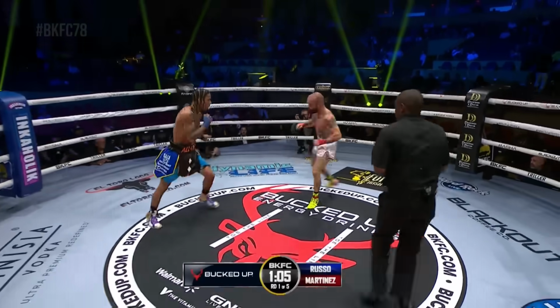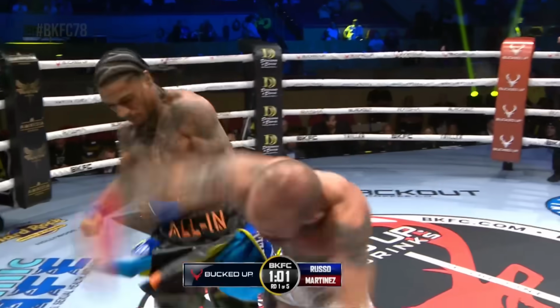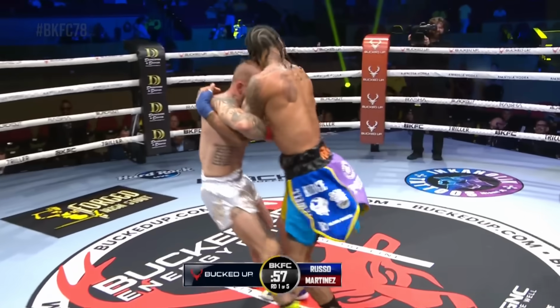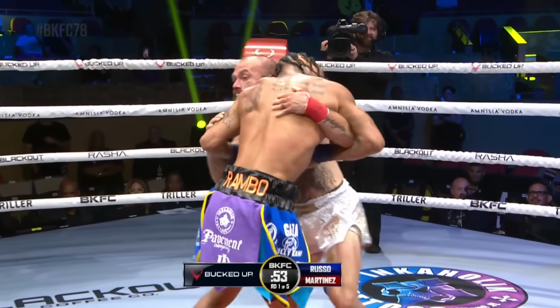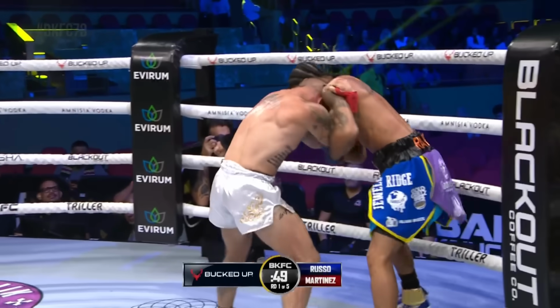Martinez has to be careful. He's winging those punches a little too wide. He's giving himself a chance to get countered. Martinez taking himself off balance. Russo keeping his composure. Martinez in aggressively again. To the inside, short right hand. There's a right hand in reply from Russo.